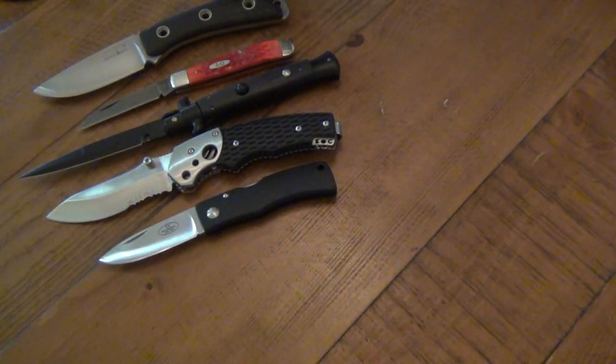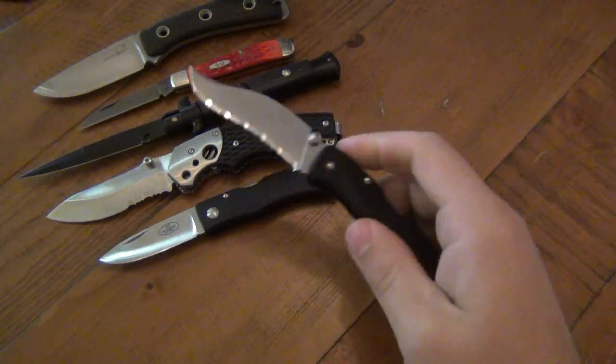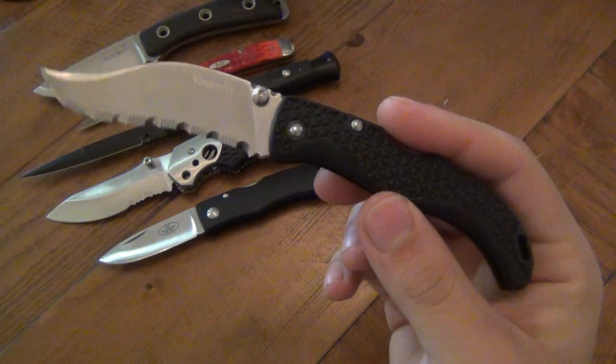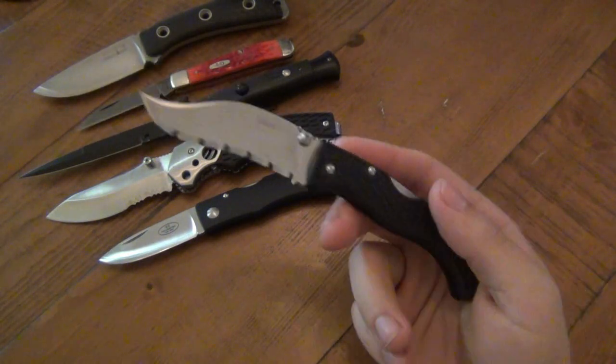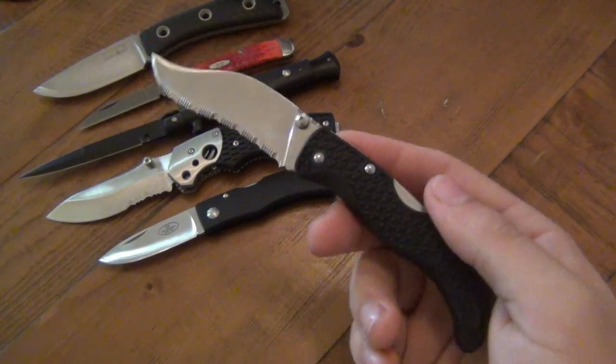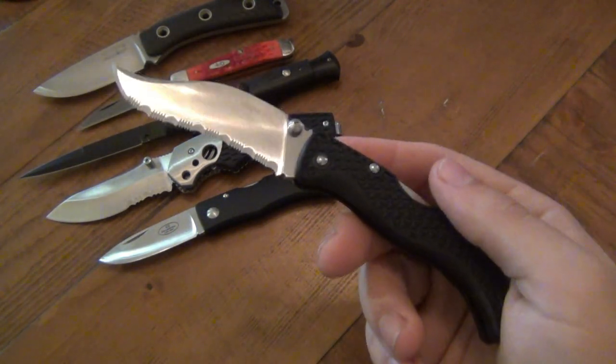That's always nice. Let's see, next one here is going to be the Cold Steel Medium Vaquero. Now this one is one of the originals. They obviously came out with this again, and the newer generation of them have more of a squared off handle. I've had this knife since probably 1999 or 2000, something like that. I've had it a long time, always been in my collection.